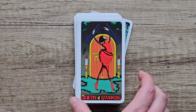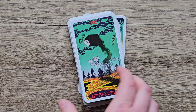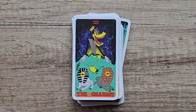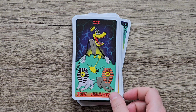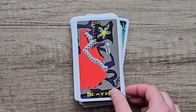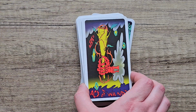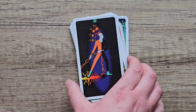I do really enjoy this one. It came in a cool box as well, that I got on Kickstarter. This one just reminds me of Disney, of the... what's his name? Goofy. Yeah, I really like this. I definitely won't get rid of this one because I really like it.